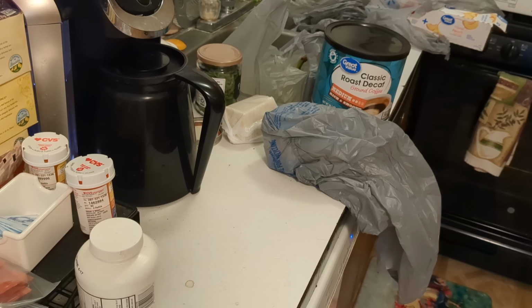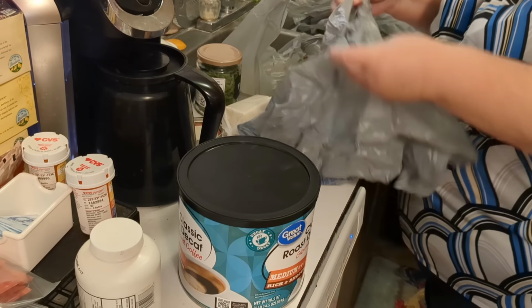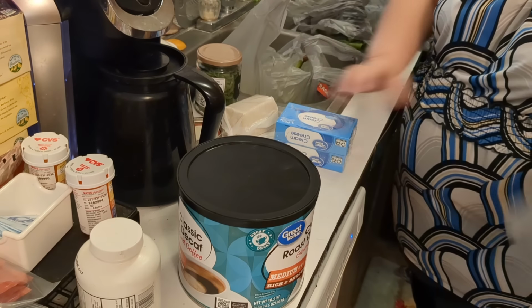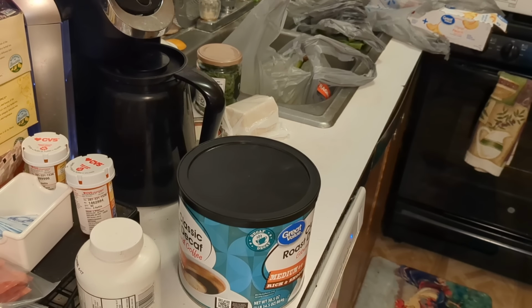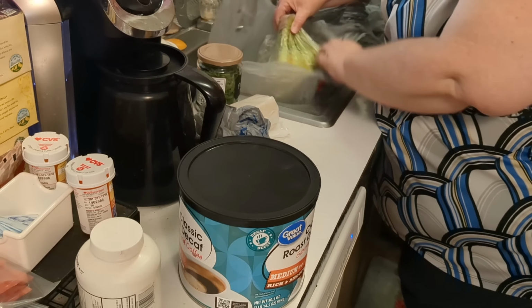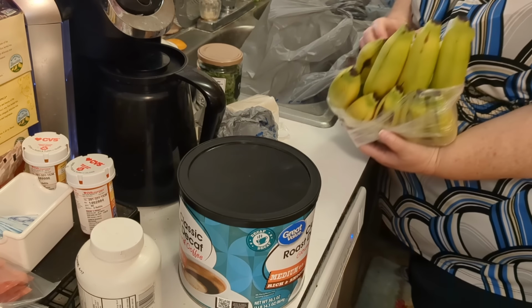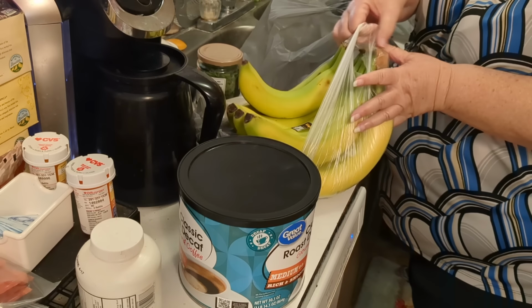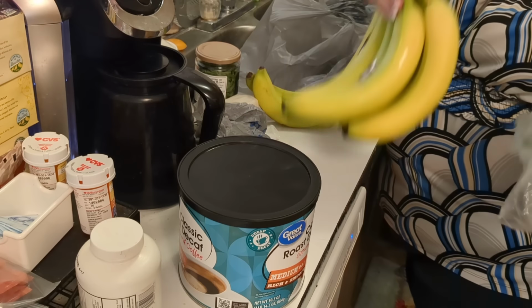Then we're going to move into the refrigerated stuff. I got myself some decaf coffee, cream cheese for the month. If y'all remember, the last cream cheese that I had, I found it in the freezer, and I won't do that again, okay? Wow, that gave me some bananas. That's a good thing. So I got bananas, and some of these I'm gonna eat fresh, and some will be frozen for my smoothies.